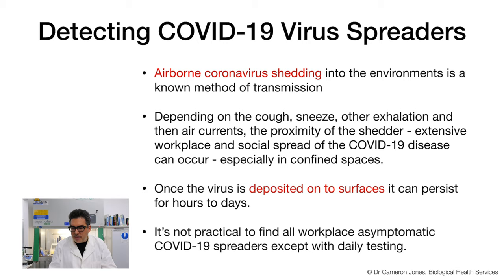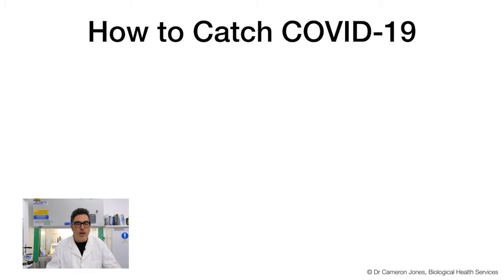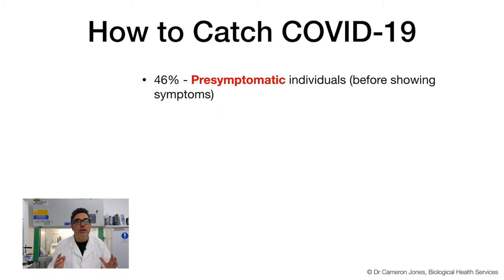Now, the practical implication of this is that it is not practical to test every person every day in the workplace. What are we going to do then? And who are we going to focus on? And what are we going to focus on? Well, I want to review the various different types of how you can actually catch COVID-19. And in a sense, we can all come into contact with other individuals.